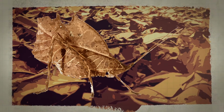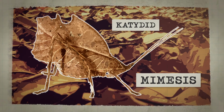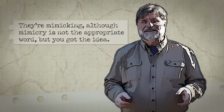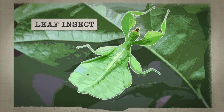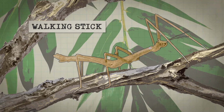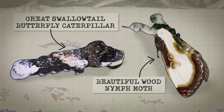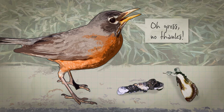And then there are others that engage in what we call mimesis, and they actually resemble... Oh, mimicking. They're mimicking, although mimicry is not the appropriate word. But you got the idea. They're copying what is considered to be a neutral object or an object that would be of little interest to a predator. So a walking stick looks like a stick, which predators aren't going to be looking for sticks to eat. You've got caterpillars and adult moths that will resemble bird feces. All right. A predator's not going to be interested in something that looks like a bird dropping.